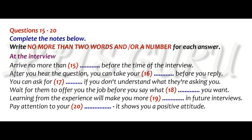Now listen and answer questions 15 to 20. During an interview, it's important that you be yourself. Get a good night's sleep and plan your travel to be there in plenty of time so that you're not arriving out of breath with 30 seconds to spare.